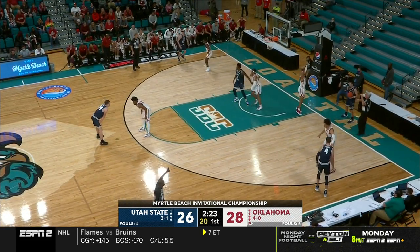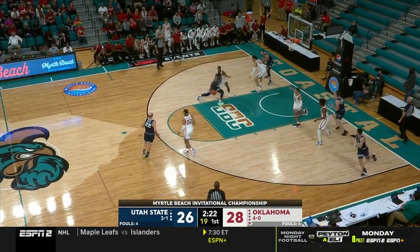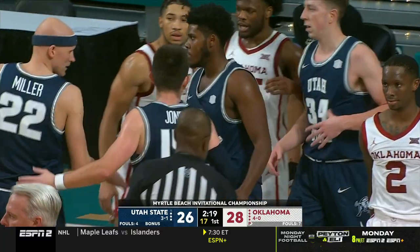Horvath came over from UMBC with Ryan Odom. New era of Utah State basketball. Same consistency, though. 3 straight 20-win seasons. Idle Rock fouled on the way in. And he heads to the stripe for 2.